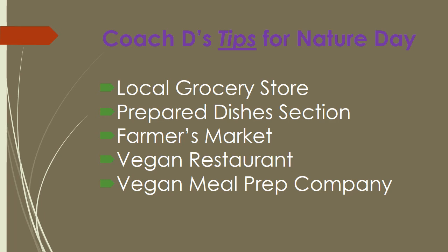Tip number two, go to the prepared dishes section of your local grocery store. So when you're done with the produce section, the freezer aisle, and the canned good aisle, walk on over to the prepared dishes section. Now, when you get there, talk to the person behind the counter and ask them if they offer any vegan, not vegetarian options. And if they do, then ask for a sample. Don't worry, it's free. That's right, guys, free 99. And if you like it, go ahead and purchase it either by the pound or maybe even 2 pounds if you really, really, really like it.